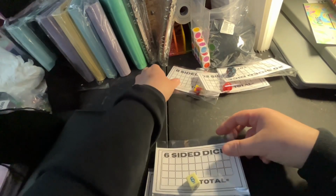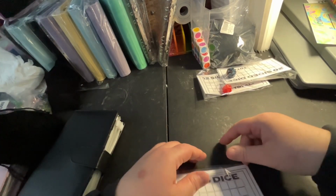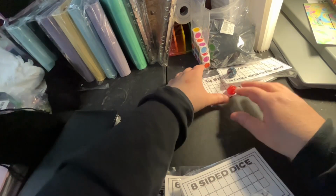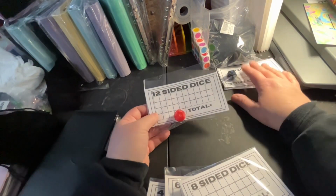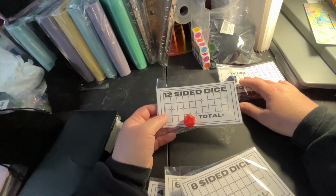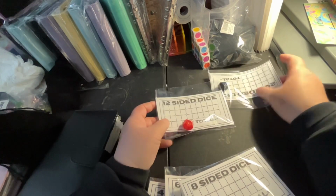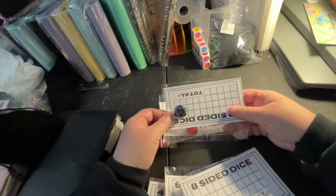We have the 6. We have the 8. I'm waiting for the 10 to come in. They gave me dice that have 1 through 9 but did not have a 10 on it, which is really weird. And I think some of them had a 0 but didn't have the 1, so I don't know what was going on, but that is due in today in the next couple of hours. We have the 12-sided dice and we have the 20-sided dice.